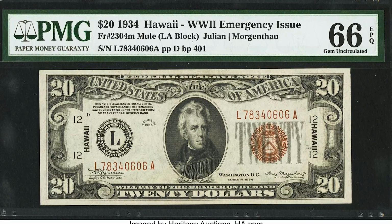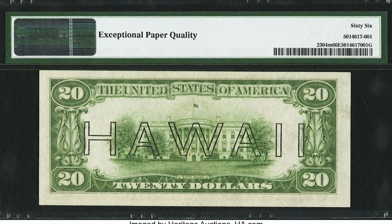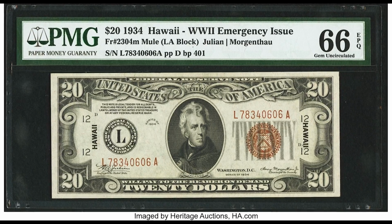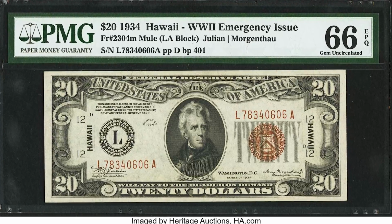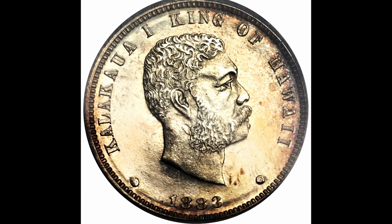Remember, 70 is the highest grade, and this means, because it's uncirculated, that this has no folds or bends whatsoever on the bill. If you have one in good condition, it's probably worth getting graded because this one sold for $13,800.